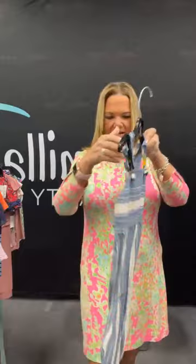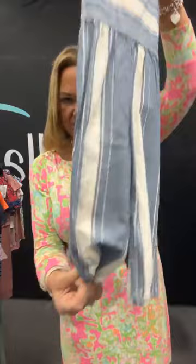Look at the back here. How cute is even that? Mm-hmm. This can go with anything. So cute. And it's got the little jogger type leg here. To purchase it, sold space 88.